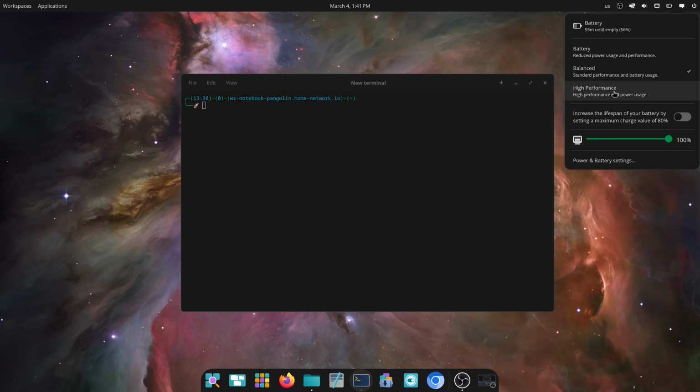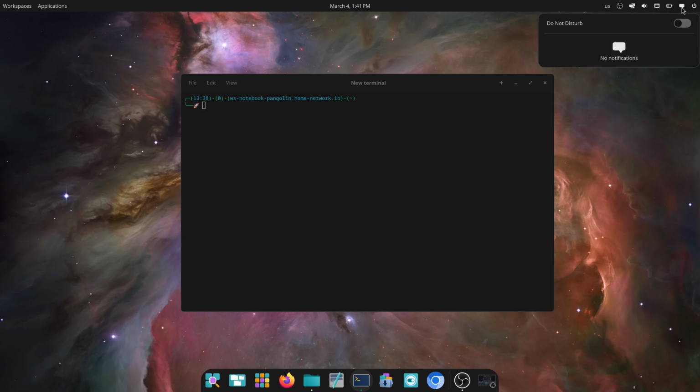But we also have different modes here for your battery. So you can go to high performance mode, which I definitely won't do, if I plan to get through this recording. I forgot my charger. Anyway, we can go to battery saver mode if we want to do that. We can also adjust the brightness of the display. Right here we have notifications. We could turn on Do Not Disturb mode if we want to be left alone.